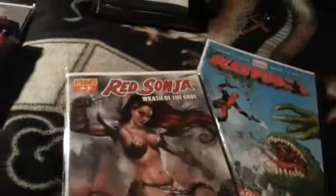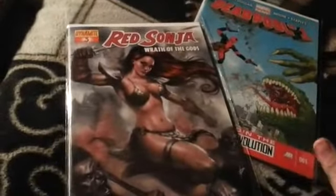You've got some Red Sonja, which is pure sexiness, let's just face it. And then Deadpool.